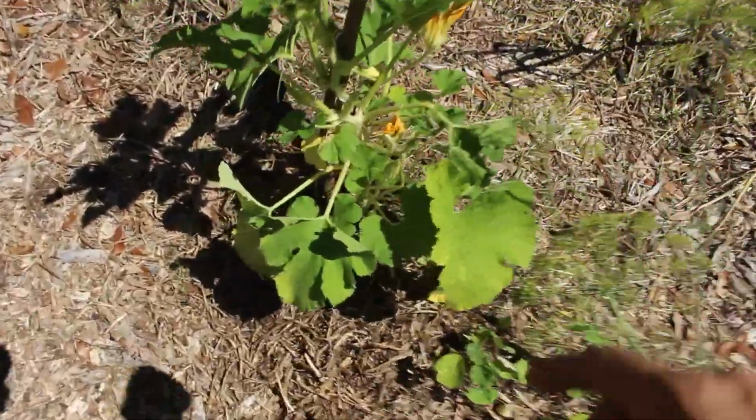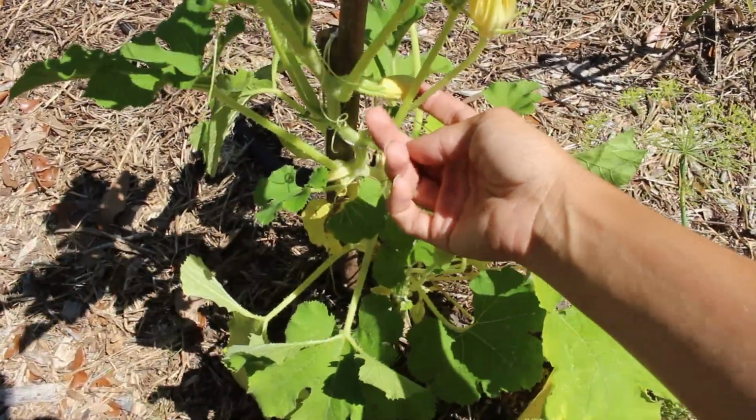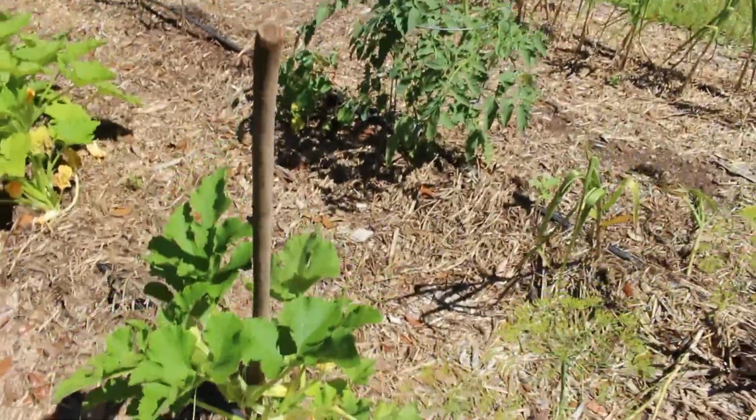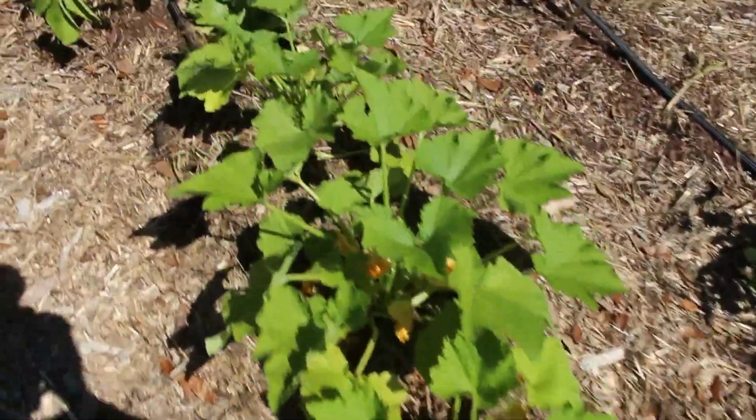This is a squash as well. Any fruit on it yet? This looks like it could be promising. That might be it. We had one forming, but then it fell off, so it didn't get pollinated enough. So hopefully we'll get something on there. 3 more squash plants there.